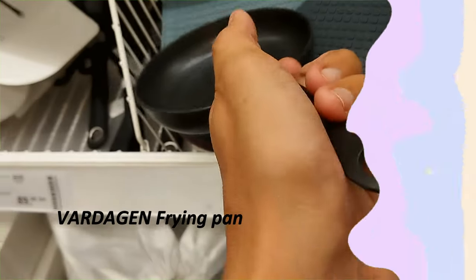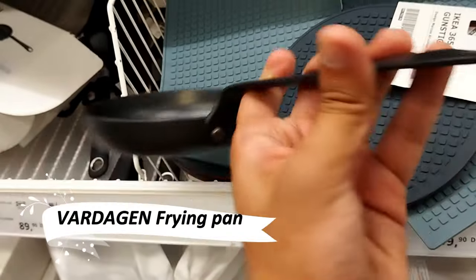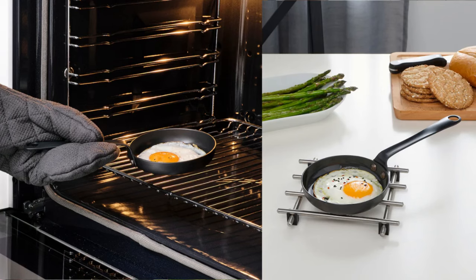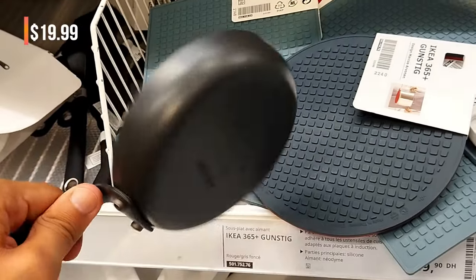Just the right size for a single egg, the Vardagon frying pan is made of durable carbon steel. With a little care, it will last for generations, just like cast iron pans of the past.